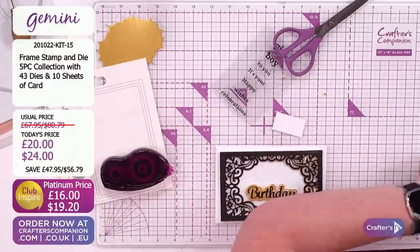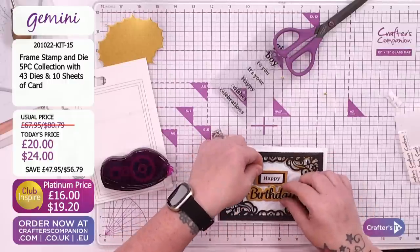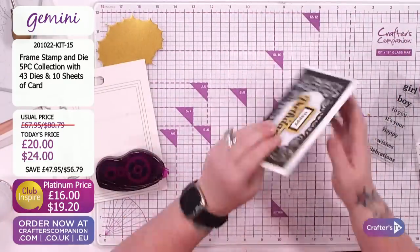So let's pop that there. Pop the happy above. And then tuck that just under there, just that little bit. Oh, I like that. There we go. So that's it. Again, I don't feel it needs any gems or anything.